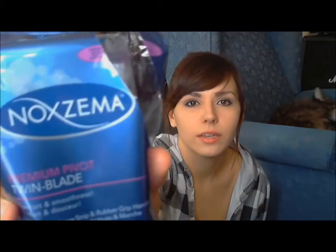Something I've just started buying, I think for 2 years now. I ended up getting a small package and I loved them. For the price and the quantity, it's a great deal. It's the Noxzema razors, and this is a pack of 12. They're the twin blade, for comfort and smoothness, and they have aloe moisturizer strips. They're only 2 blades, but I feel like they still work well. They last me a while.